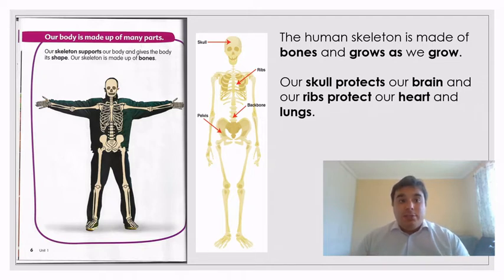Our skeleton supports our body and gives the body its shape. If we had no skeleton, we would be a flan. That's no fun. So our skeleton is made up of bones. Also, the human skeleton is made of bones and grows as we grow. That means that it gets bigger. Our skull protects our brain, and our ribs protect our heart and lungs.